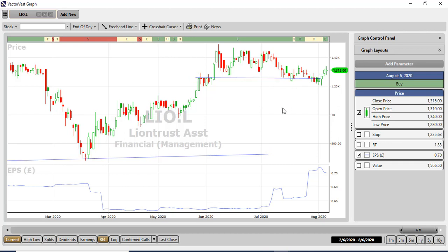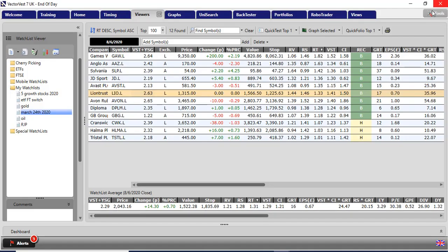Remember, if you want to be a short-term swing trader, you've got to be brave. You've got to be able to buy it down around these levels. JD Sports has done exactly the same pattern. So there's your shoulder, there's support again, and then it went down, took it out, and it's now reversing. One has to be brave at this game.